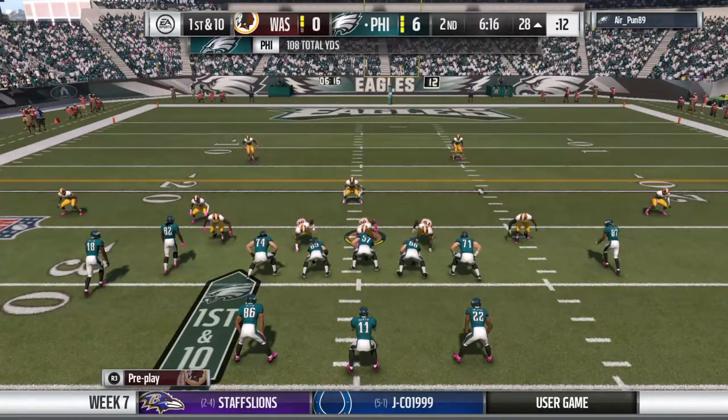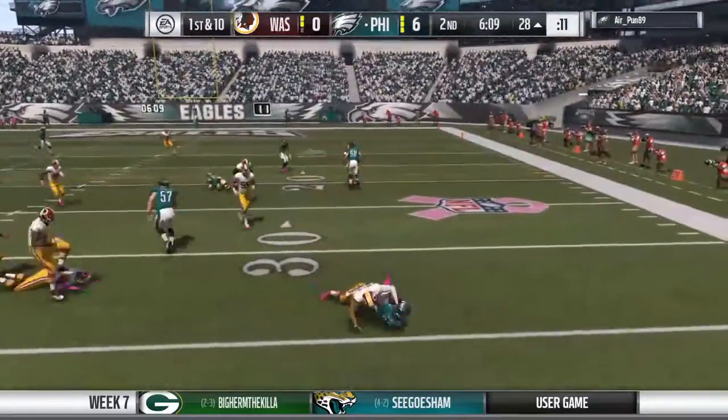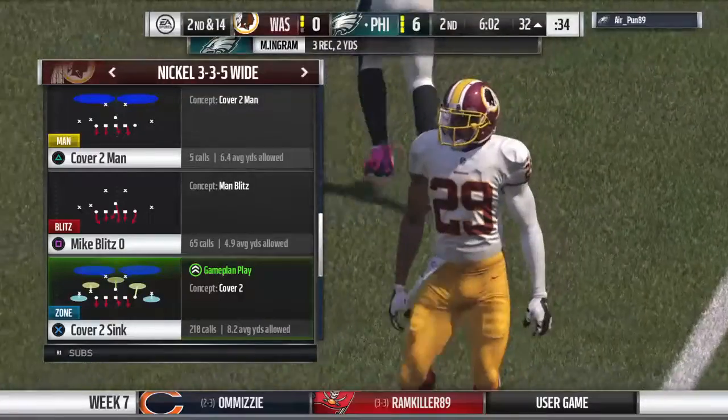Here we go. 3-19. Back to throw now on 1st down. They go screen. This is Ingram. And he'll lose yardage. Brought down at the 32. It's a loss of 4 there, bringing up 2nd down.